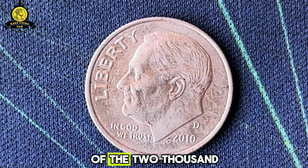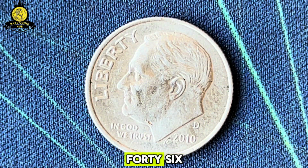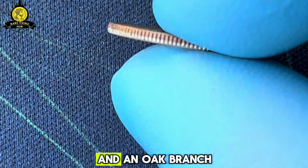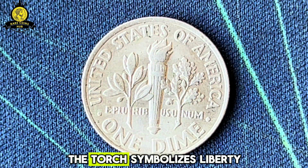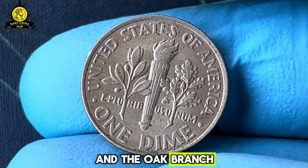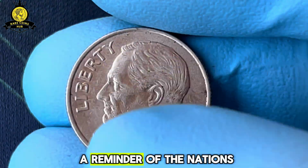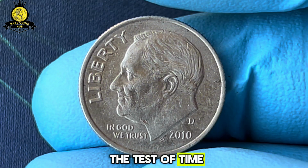On the reverse side of the 2010 dime, we see the same design that has been in place since 1946. The reverse features a torch, an olive branch, and an oak branch, each of which carries its own meaning. The torch symbolizes liberty, the olive branch represents peace, and the oak branch stands for strength. Together, these symbols serve as a reminder of the nation's enduring values, ideals that have stood the test of time.